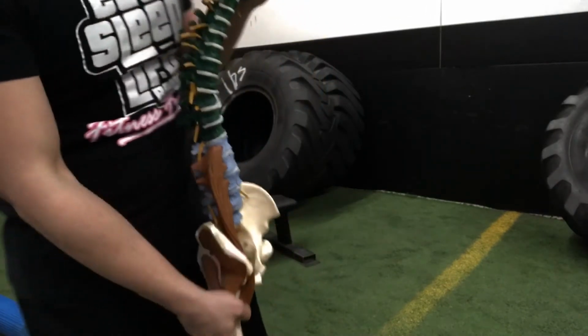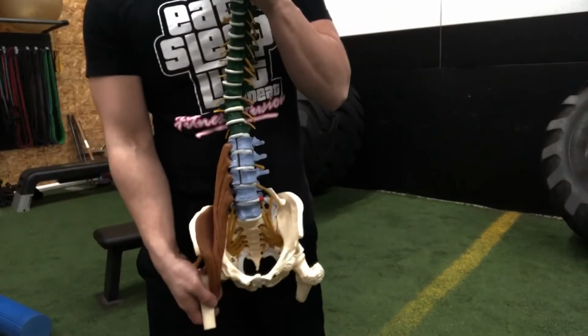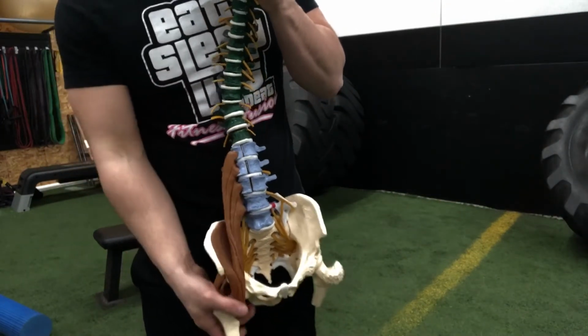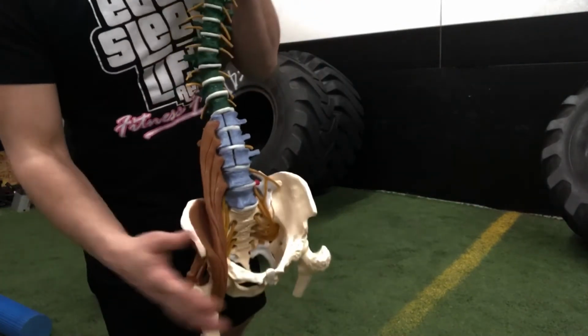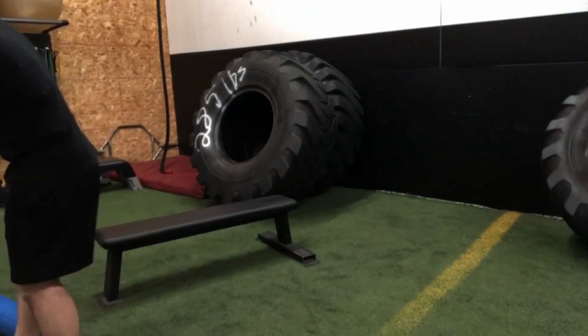Not only that, but it's pulling you forward, okay? And one side versus the other. It's not just pulling your spine, but it's pulling your hips up, okay? You gotta think of your hips, as you can see, basically think of them as 2 separate bones. So, put this back here.